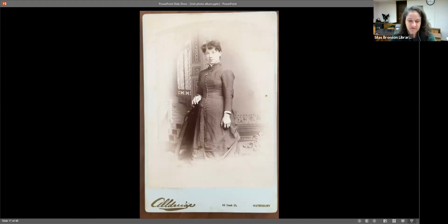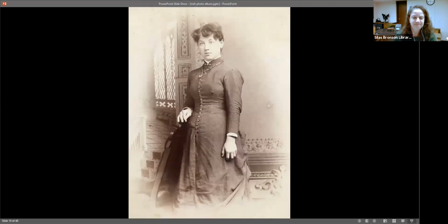This photograph, once again, the woman's name was never written down, so we don't know who she is. The photographer, Annaldridge, was at 82 Bank Street, as far as I can tell, maybe one year only, 1886. So again, really good for dating the photograph. Unfortunately, no clue as to her name.